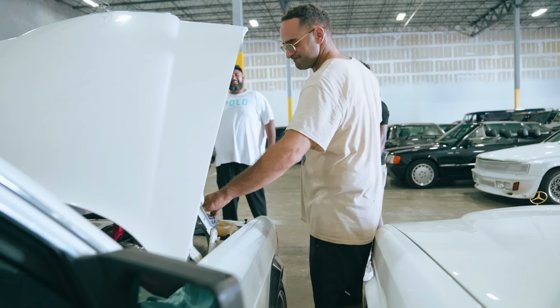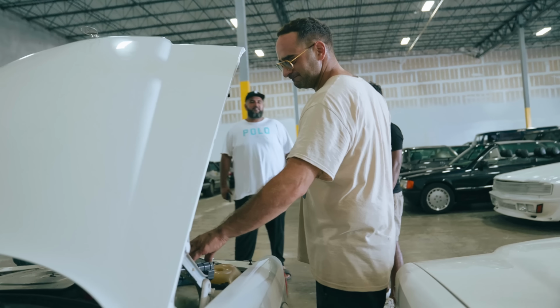Oh. Pump the gas. Glad we found the keys. Oh, it's dying. Yeah, it died.